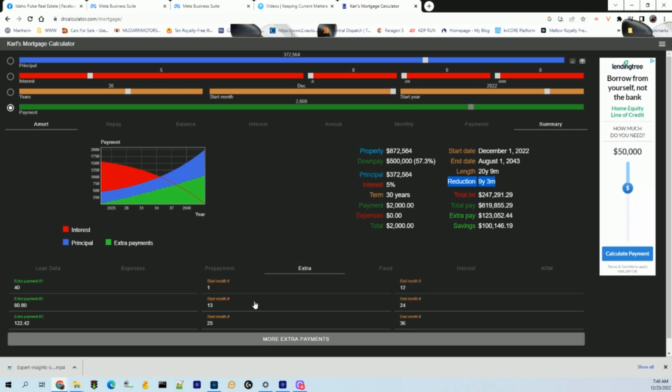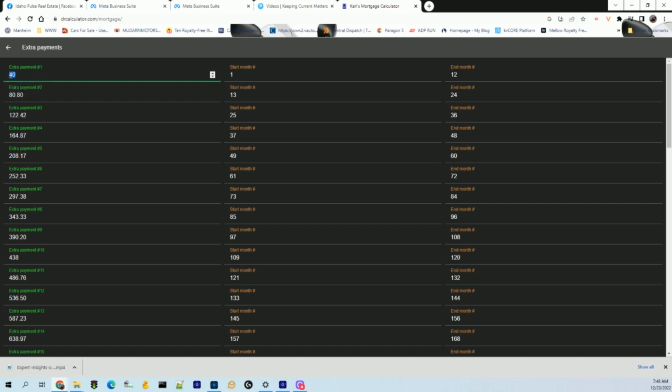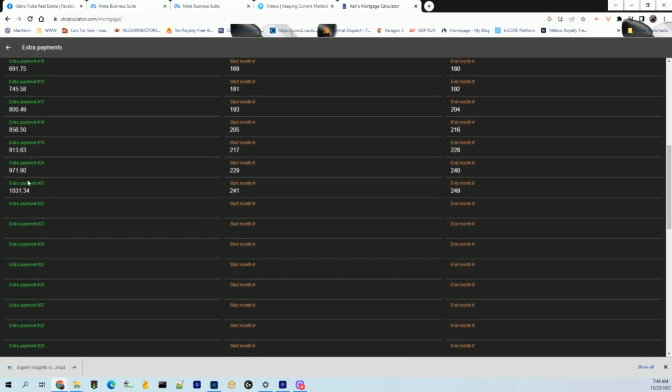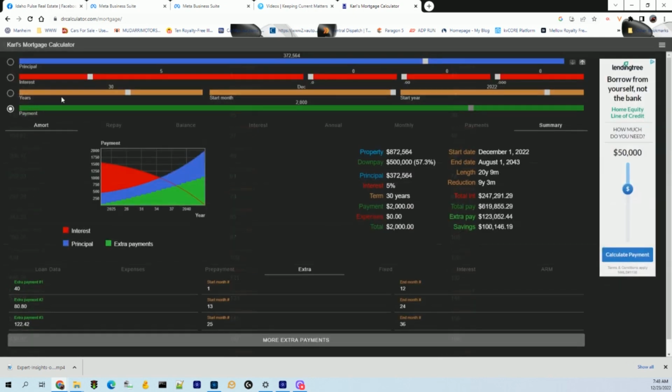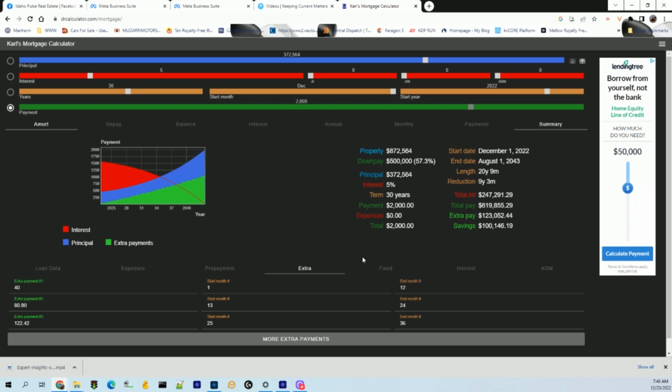If you schedule out your payments, every 12 months you change the payment schedule to a bigger payment. As you can see on the left-hand side of your screen, you have payments every 12 months with an additional 2% added on. And that shows you how many months it took to pay off the mortgage: 249 months. Normally this would take 360 months. So we shortened the length from 30 years to 20 years and 9 months by following this, which saved us roughly $100,000 on the interest that we would have paid.